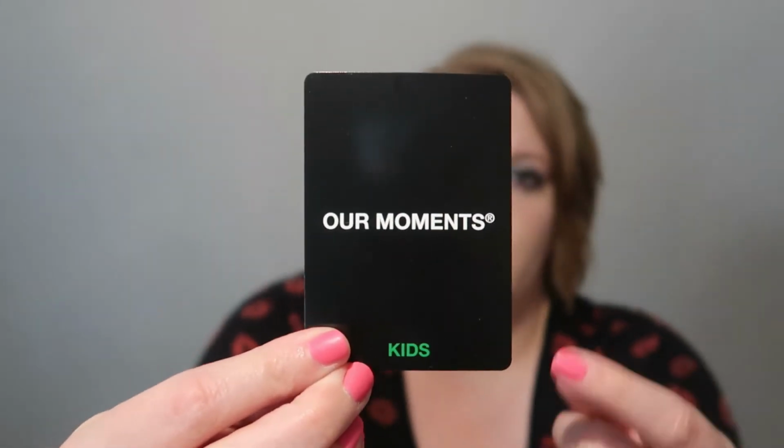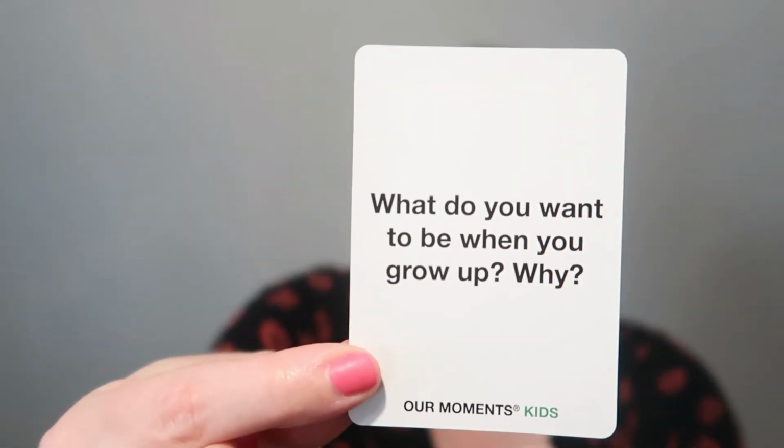One of the kids' cards, this is what it looks like. It just says Our Moments on it, and then kids, so you know which pack it came from. This says, what do you want to be when you grow up and why? I think that'll be a great thing to do too. We can pass the time by just talking, getting to know each other better. Like it mentions, opening up that communication.